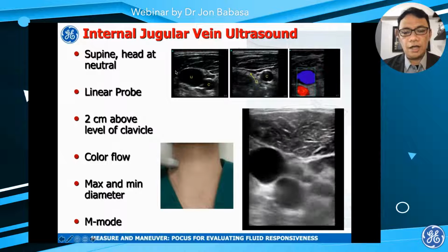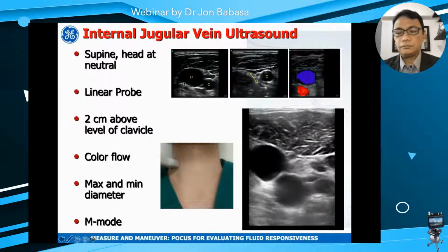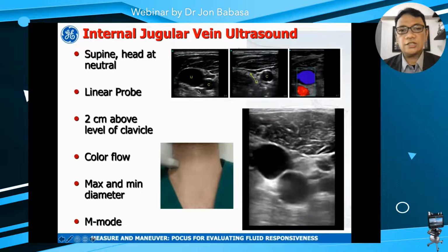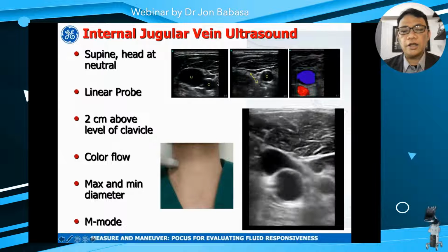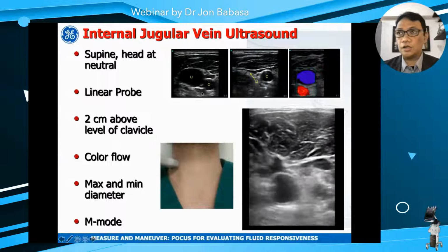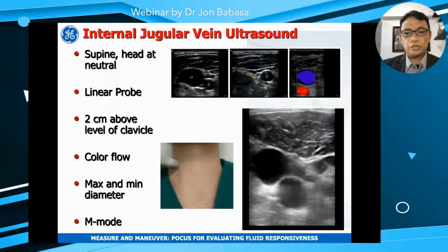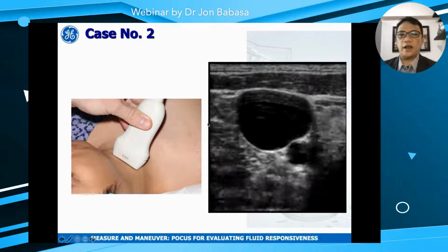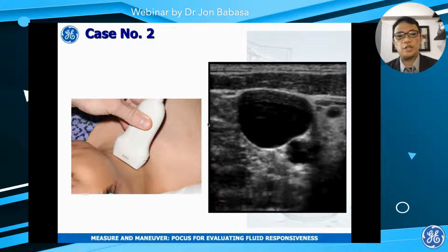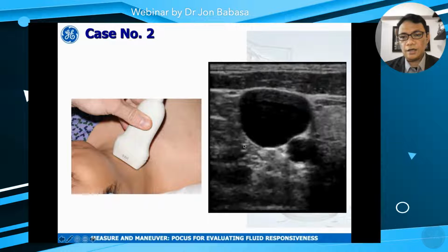However, looking at it, the IJ is usually the bigger structure in most instances. It's oblong in shape and it collapses, while the carotid is much rounder and has thicker walls and it's pulsatile. So you use your M mode to determine the maximum and minimum diameter with regards to variation brought about by respiration. And for case number 2, this was the clip.